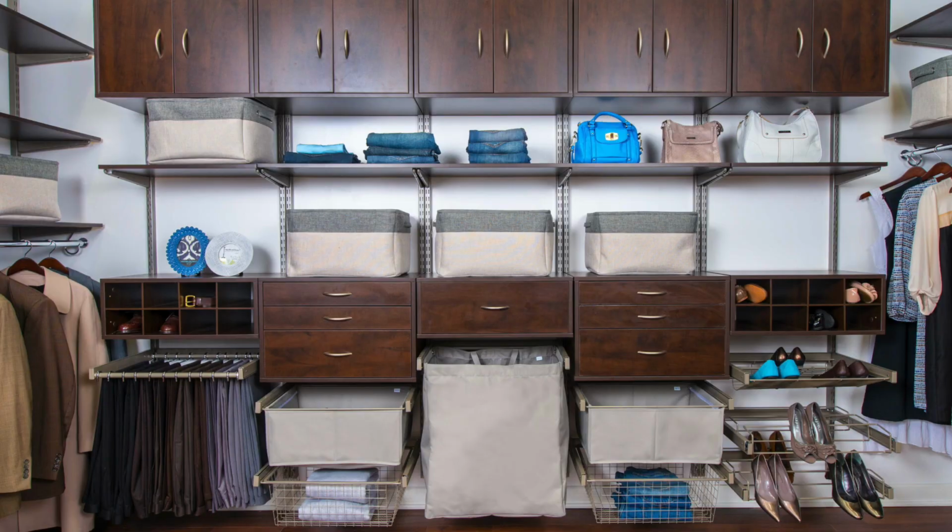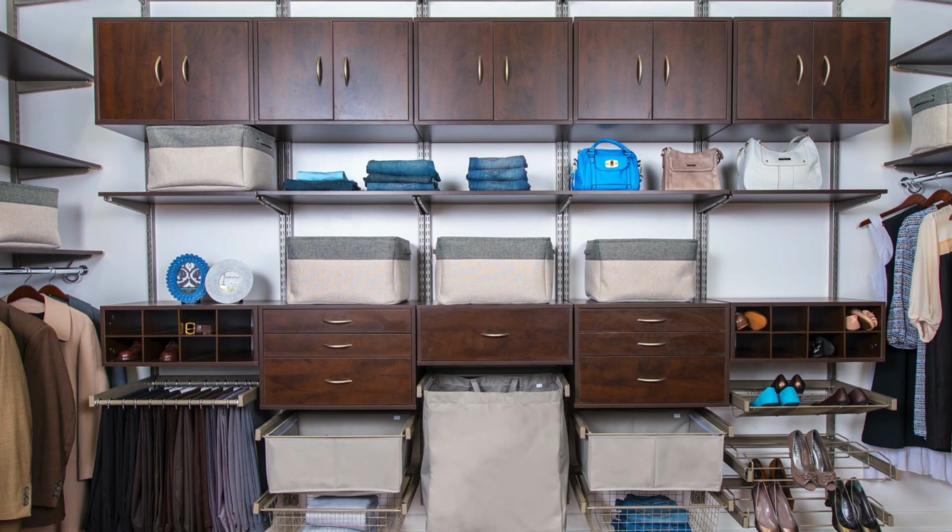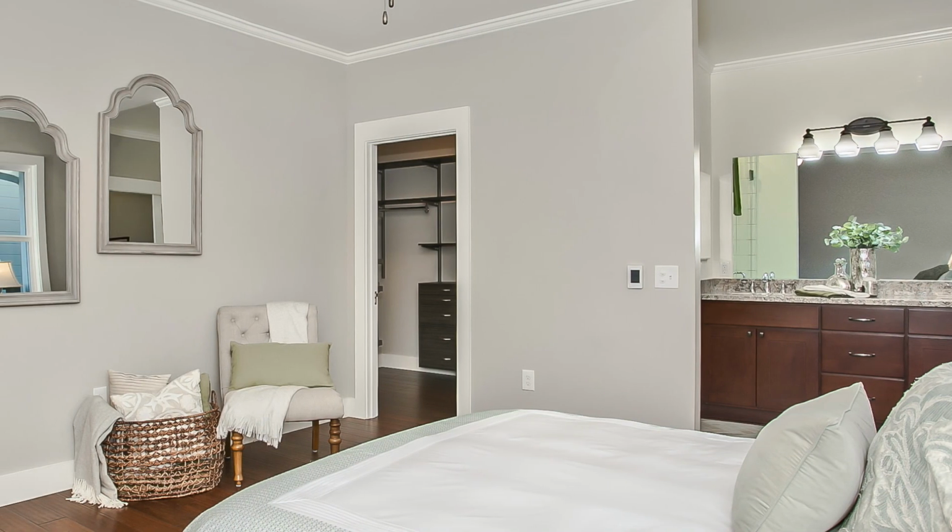Some closet, storage, or wardrobe organization systems can be complex and difficult to install. That's not the case with Organized Living. They're easy to install, and when complete, they look absolutely spectacular. They make our completed project look great, and our customers are elated with the finished product.